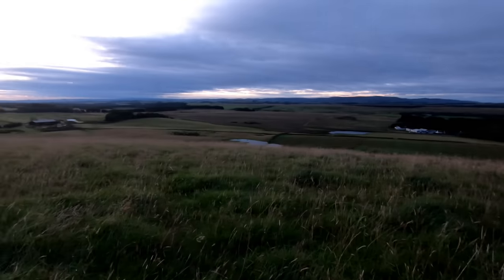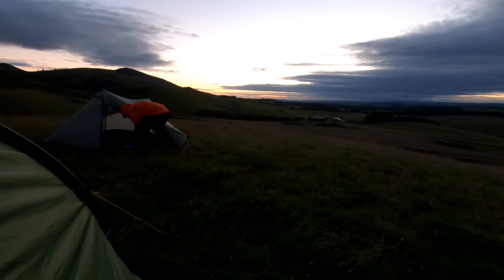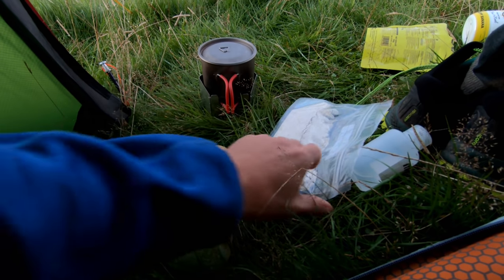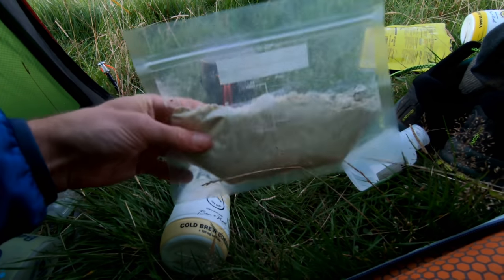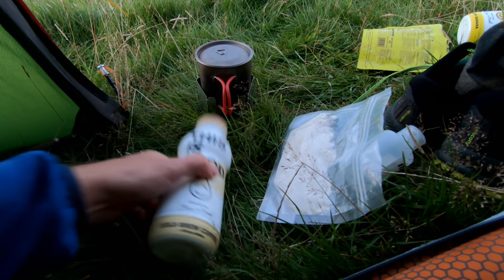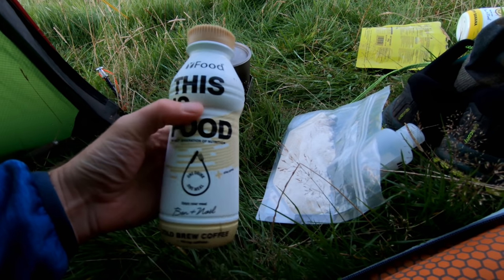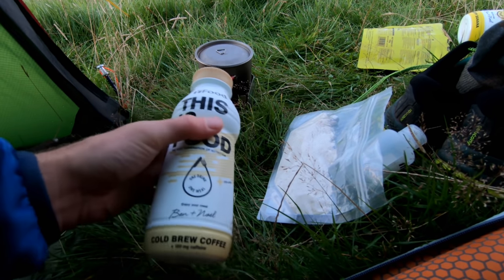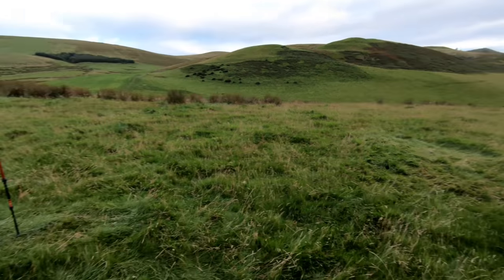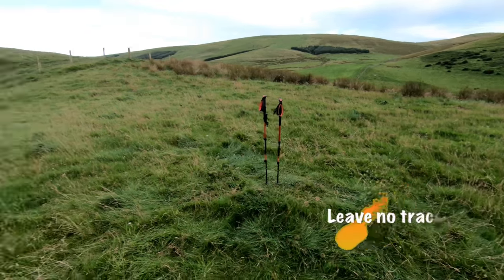Morning, campers. That's the stove on. And for breakfast, I've got my usual porridge in a bag, and I've got a cold brew coffee from Wayfood. So that's 500 calories, plus my porridge. That'll keep me going this morning. Right. Other than two flat bits of grass, leave no trace, as always.